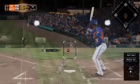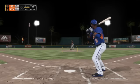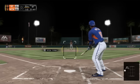And this one's hit on the ground, but foul. Samardzija has his target. Here it is on 0-2. A little bit off the outside. It's 1-2.